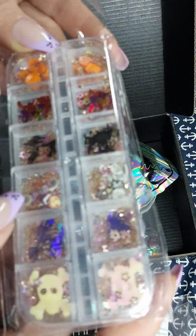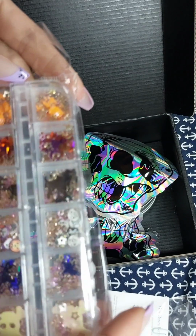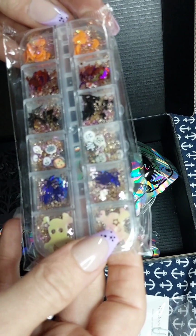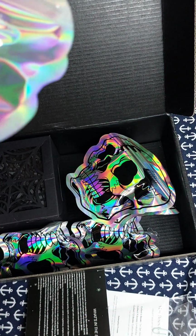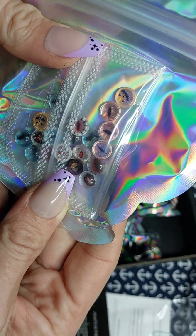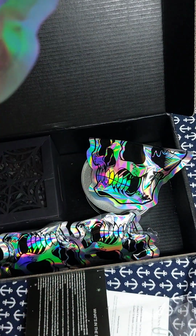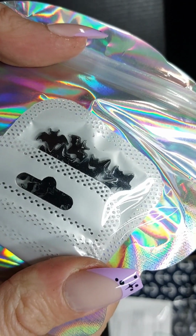There's little Fimo slices in this. Little spider glitter. All kinds of stuff. Pumpkins. Some big ol' skull and crossbones. Alright. Oh wow. These are eyes. Different shaped eyes. Got a little jack-o'-lantern. Some candy charms. Some bat charms.